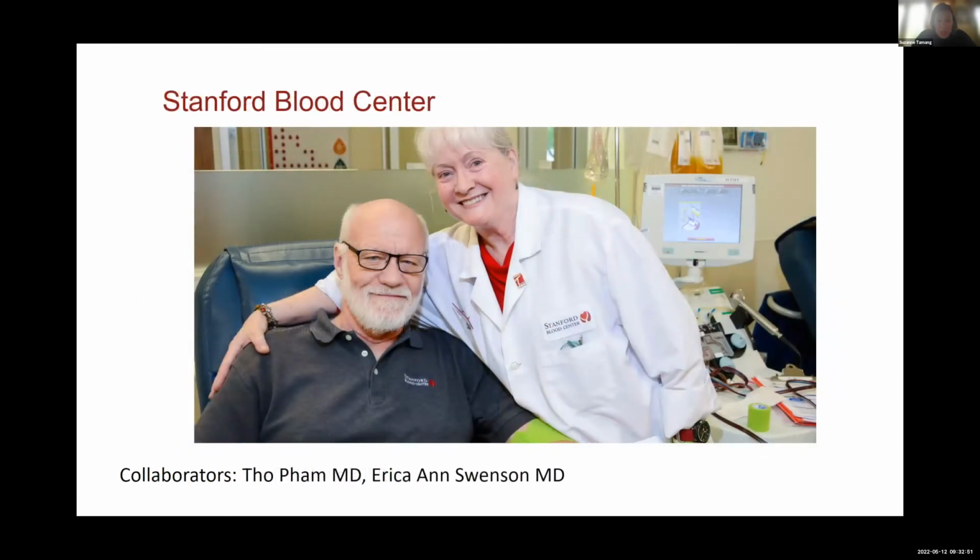The Stanford Blood Center, we also partner with. So our colleague there, Ta, but also actually Erica Ann Swenson, who is a trauma fellow. She actually helped with some of the initial validation of the data. Transfusion data can be very messy. It definitely requires curation. So working directly with Ta to link that data and make sure it only contained blood that was actually administered was key, given our goal of predicting trauma-related hemorrhage.